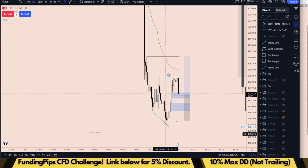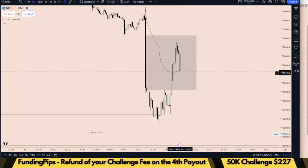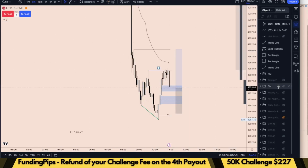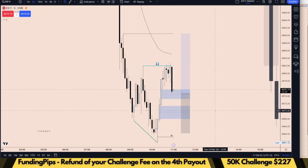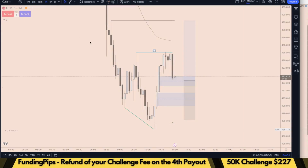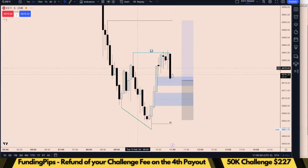So now, well, I simply don't trust it yet. That's why I'm a little bit cautious. So new hourly candle opens up. 1 hour time frame. We just tapped 1 hour bearish. Open up with a bullish volume imbalance.